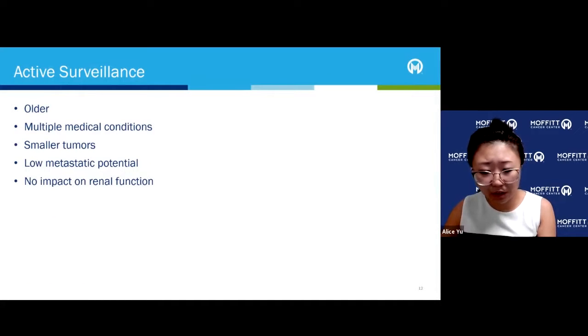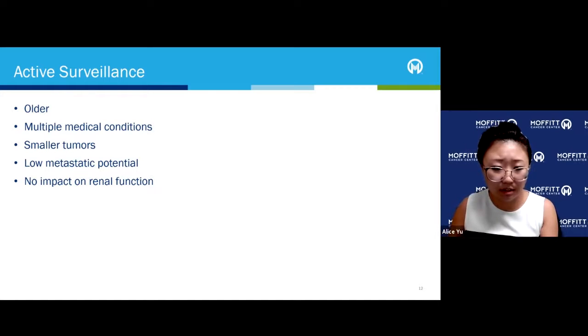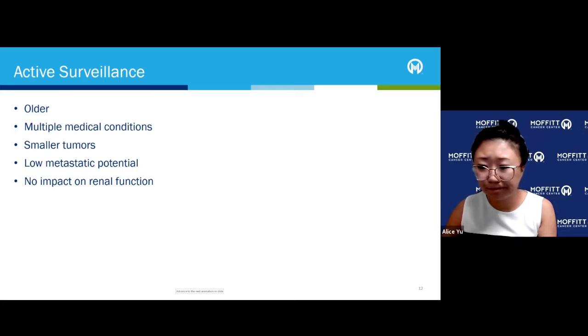Active surveillance is another option for management of a small renal mass, and this is an ideal option for patients who are older or with multiple medical conditions and with smaller tumors. We know that surveillance is generally safe and there is a low risk of progressing to metastases, and this can be an ideal option for patients with solitary tumors because there's no impact on renal function.